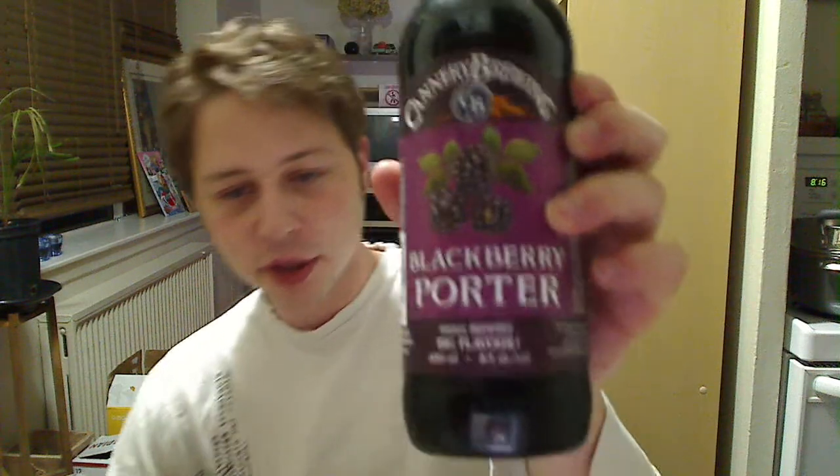I'm reviewing a beer from the Cannery Brewing Company today. It's the Blackberry Porter. Now, it doesn't say 2012 or anything like that, but I can tell you that I had this last year. Fortunately, I was able to buy the last bottle off the shelf, and they're one of the few breweries that actually went out of their way to say thanks for reviewing their beers in the past. So, that's a cool little company.